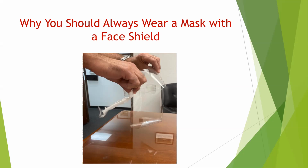It's become very popular as well. And there's some advantages to it. You can't touch your face. You can see somebody talking, see their lips moving inside the face shield. It's comfortable. You don't have anything over your mouth. Some people think it's easier to breathe, but here is a fact.